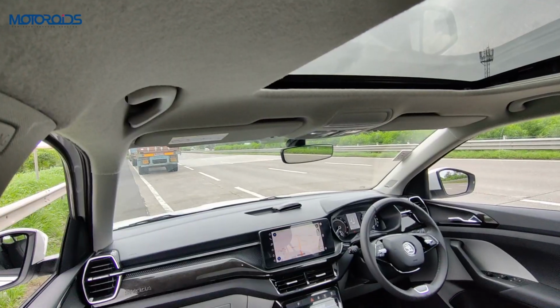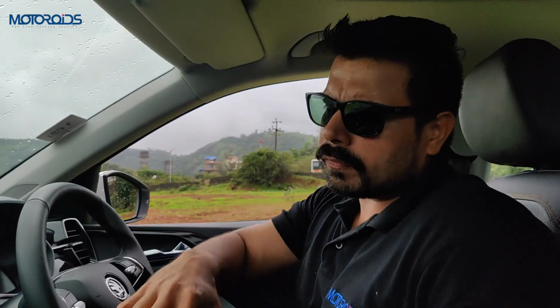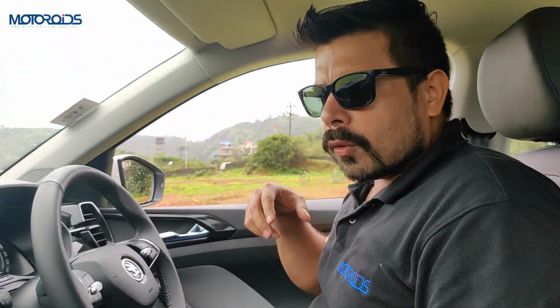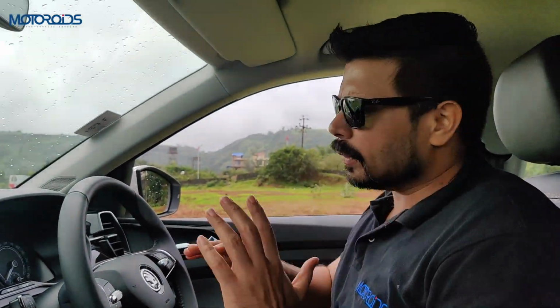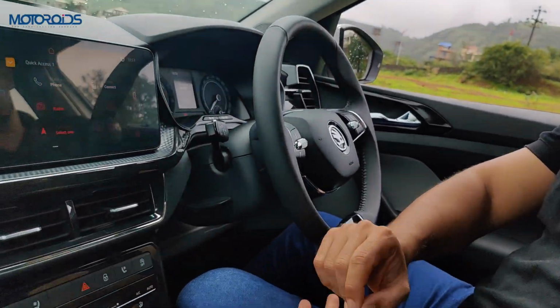Also, you don't have any soft to touch materials here, although Skoda have tried to make it interesting with this interplay of colors and textures, but the overall quality could probably have been a little better. It's been finished very well. You don't have any jagged edges or any gaping holes or anything.